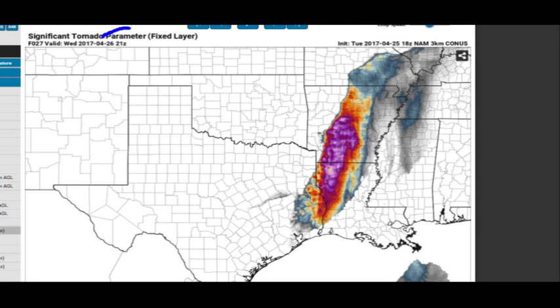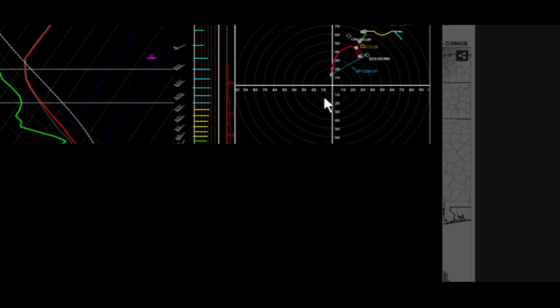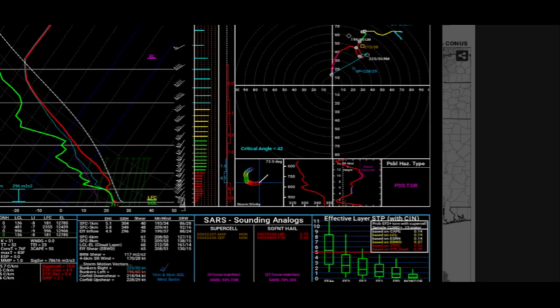So you can see this is 21Z, this is 4 p.m., around the time of maximum heating. And what I'm going to do is drop the cursor in this purple area. This is out ahead of the line. Remember, the line is about right here. You can see that outflow cutting into that field. And we can take a look at the elements that are really boosting those values up. So here comes the forecast sounding.